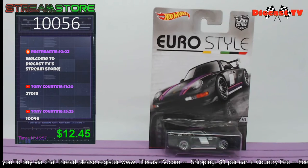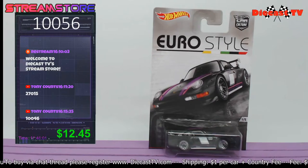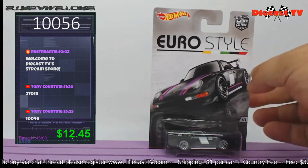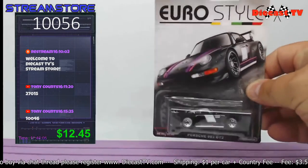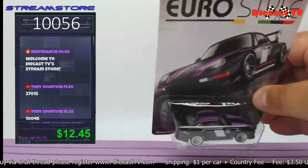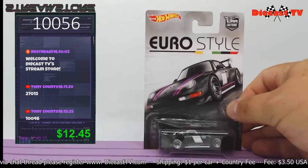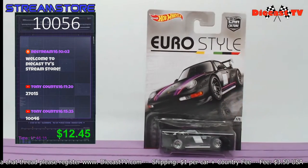Ross the Boss here with some Hot Wheels Premium Car Culture. Gotta love this Euro style. Pretty cool looking Porsche in the black and purple. It's a Porsche 993 GT2. Look at the silver interior. I see the roll bars inside. Metal on metal. Real Riders, gotta love that from Hot Wheels.